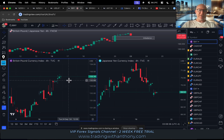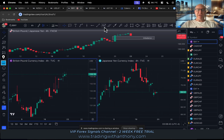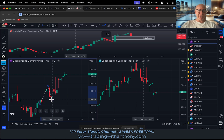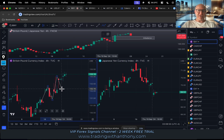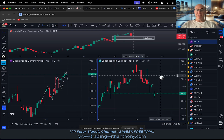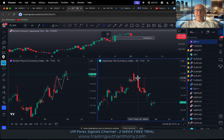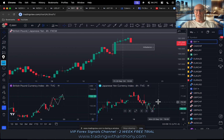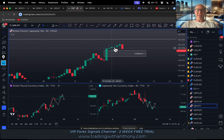But more importantly, what I'm looking for is price movement. See how we generally rally, retrace, expand, retrace, expand. So I'm just looking for this retrace at the moment, and the same thing over here, you get the same kind of price movement. So I'm looking for this retrace, and that coincides with this chart.